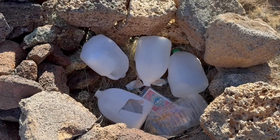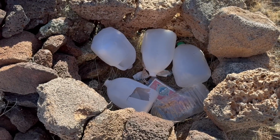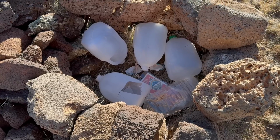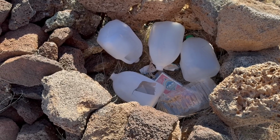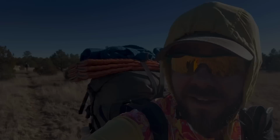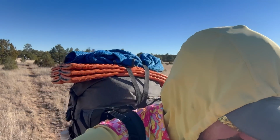See, this is why they have started to turn against caches. This was dropped by the Lava Flow Hostel in Grants. And just like the other 4 or so I found, it's just trash at this point that's just sitting out here. So I'm not the absolute only person out here.